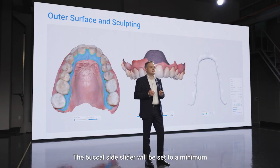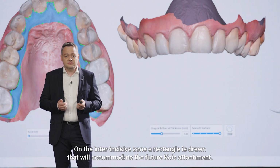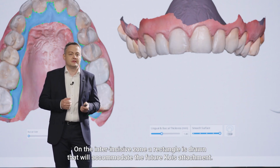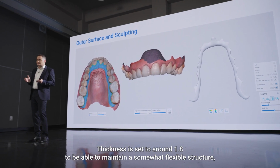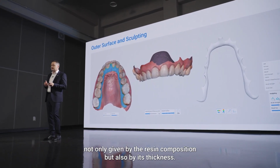The buccal side slider will be set to a minimum and points will be pulled to the palate where a scallop design is sculpted. On the inner interincisive zone, a rectangle is drawn that will accommodate the future choice attachment. Thickness is set to around 1.8 to be able to maintain a somewhat flexible structure, not only given by resin composition, but also by its thickness.